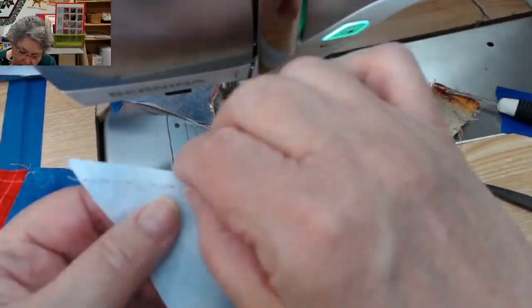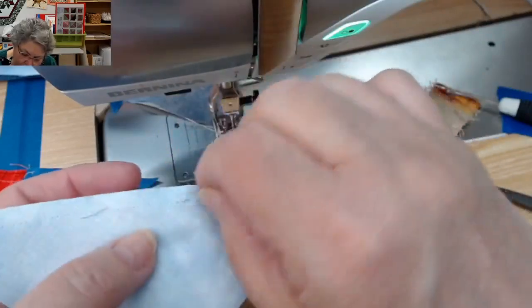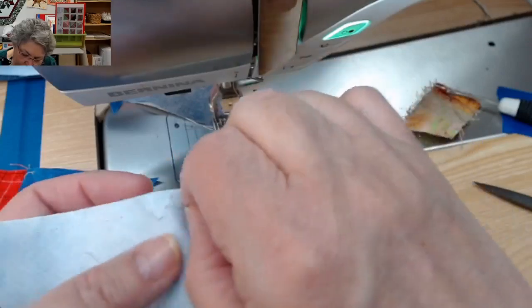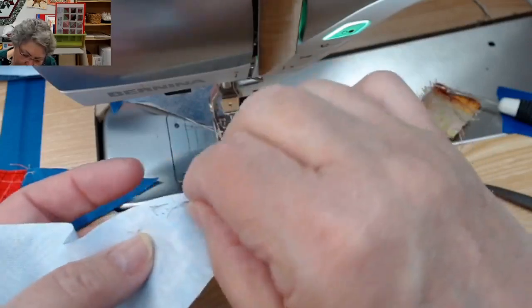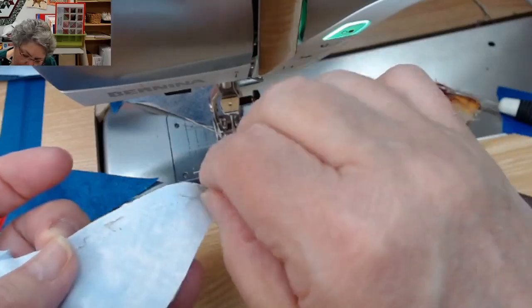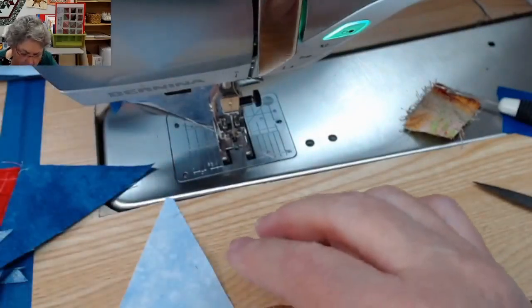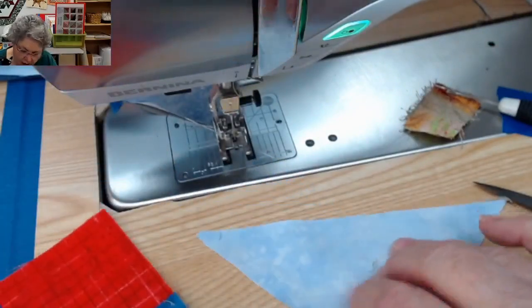Now that does leave you with little pieces of thread that you're going to want to get out, because if I go ahead and stitch that, I could trap those little pieces of thread in the next seam, and then you're going to be aggravated. You can get them out, but sometimes it's just more trouble than it's worth after you stitch over them. So if you'll just take the time to take them out and then turn that around.